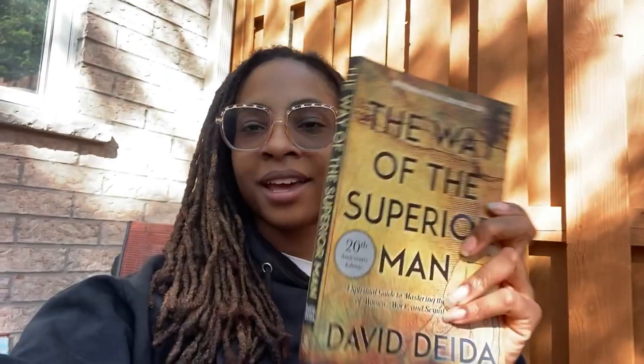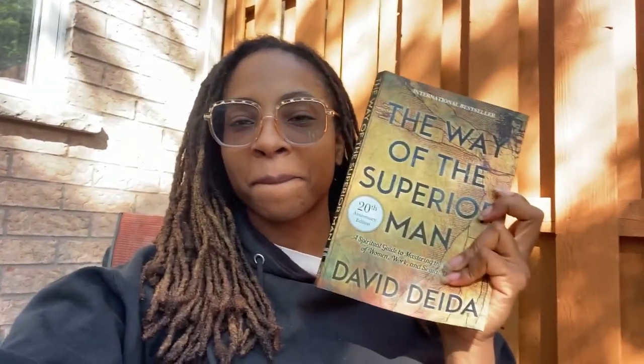But anyway, so I'm sitting back here on the back porch. My dad's got a few things that he's growing, and I'm reading this book. Someone suggested that I read it, and so I am getting into it. The Way of the Superior Man. I just started last night, and pretty interesting. So yeah, that's what I'm reading.